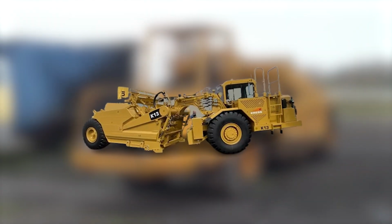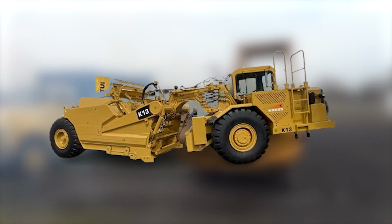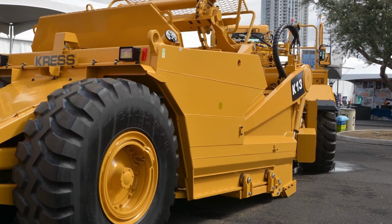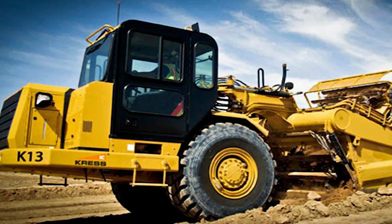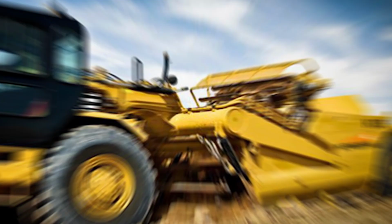Moreover, the K13 features a user-friendly elevator design that's as easy to service as it is efficient. Its strong elevator pump is geared for high speeds, ensuring fast cycle times and dependable performance. With a fuel tank big enough to keep you running for 10 to 12 hours, this scraper is ready to tackle your toughest tasks without needing a pit stop.